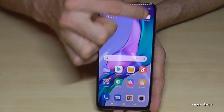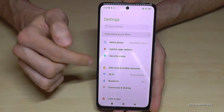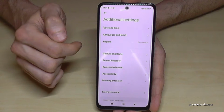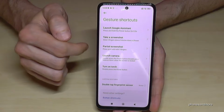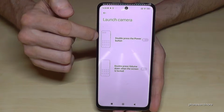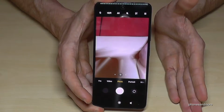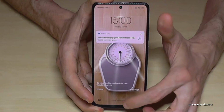So just scroll in here right next to the camera, go to the symbol for the settings. Then we need to go to the point additional settings again. And here we will need now the point gesture shortcuts. So we need this point here, launch camera. And if we enable now the first point to double press the power button, that means whenever we double press the power button, we are immediately at the camera without wasting time. And that could really save your great picture.